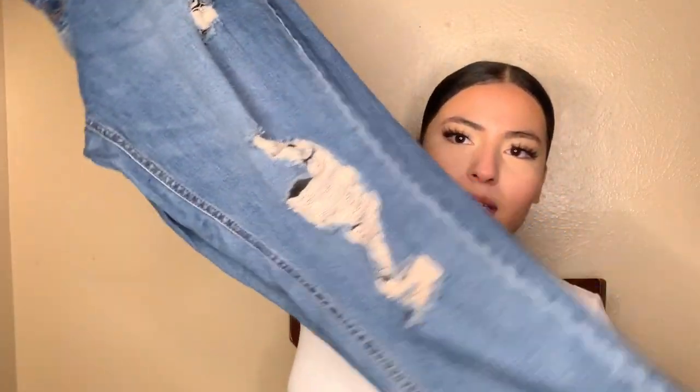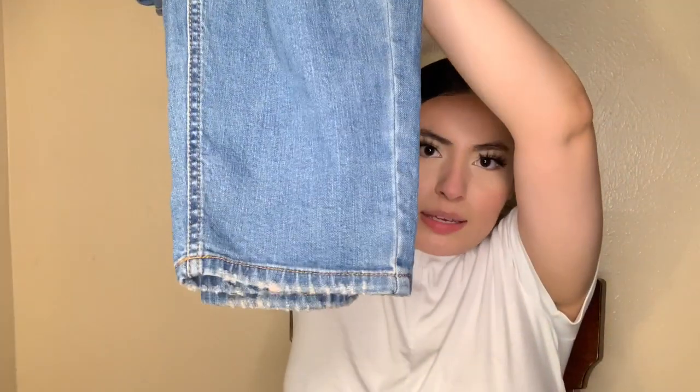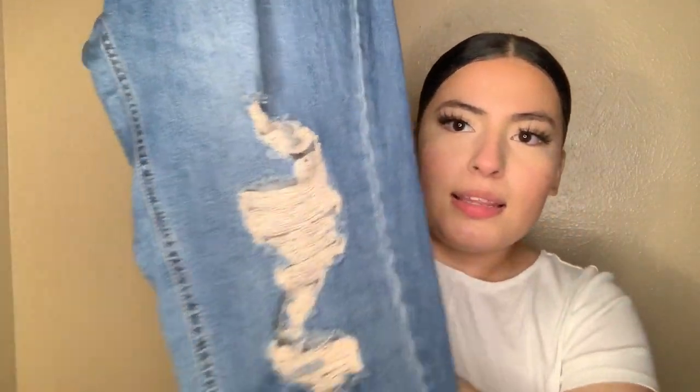I'm just gonna show you guys one leg because it's ridiculous, okay? And this is what it looks like. The bottom is like that, and it has a little bit of distressing on the knee, which I really love. I love the style of them. I just really wish they would fit, but they didn't. The name of this specific jean is Wild Fable, High Rise Mom Jean. That's all it says. And these were $22, okay?